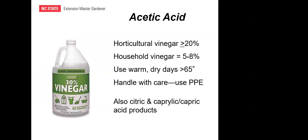Acetic acid, somebody talked earlier about poison ivy. Primarily want to use what's called horticultural vinegar. Horticultural vinegar usually has between 20 and 50% acetic acid versus household vinegar. Most household vinegar is around 5 to 8% acetic acid, which probably isn't high enough to be very effective.